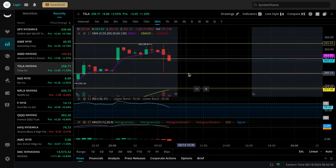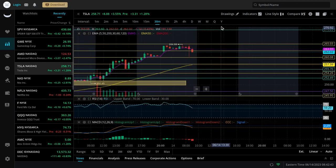If it holds 260, we could see this thing bounce and get back to 262.5 and just continue to trade sideways until the decision comes out. When the decision comes out, the rate hike decision, we could see Tesla get a very big move. It could break 265 and make its way up to 270. But like I said, we're going to wait for what Powell says. It could cause more volatility.